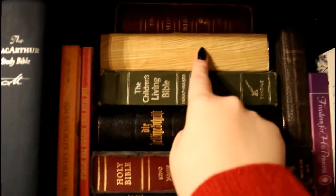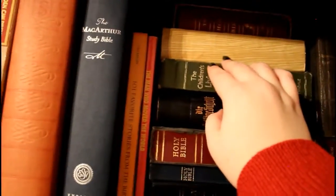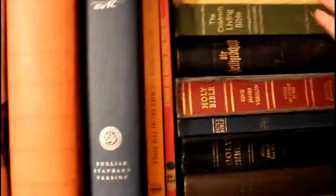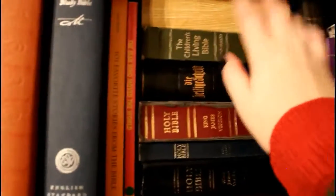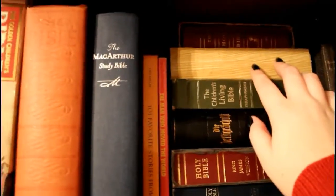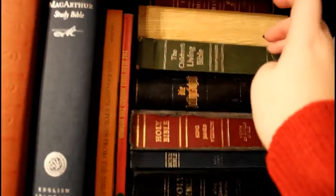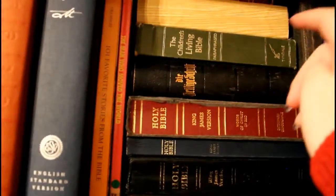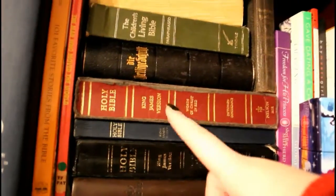This is a rebound German Bible that my mom put a cover on. I grew up learning German and she tried to pass it down to me. I still understand a lot of it, but I haven't read it in a while, so I'm going to have to do that again. And then here we have the Children's Living Bible, and then another German Bible, and then here is a King James, just a regular Bible.